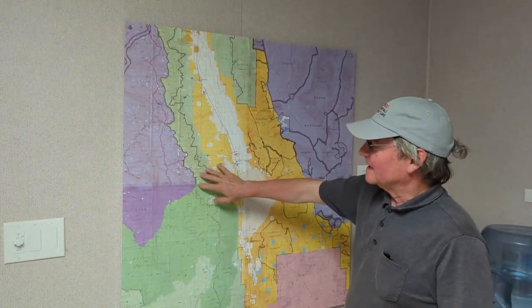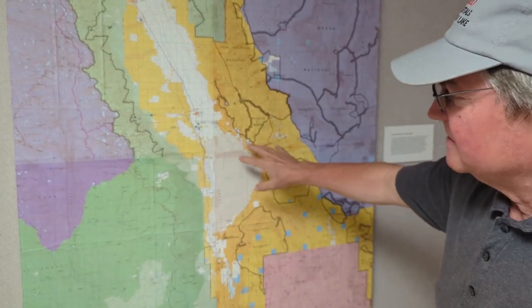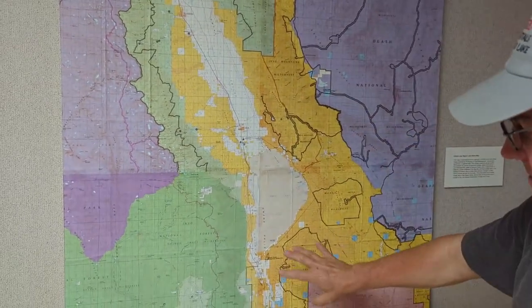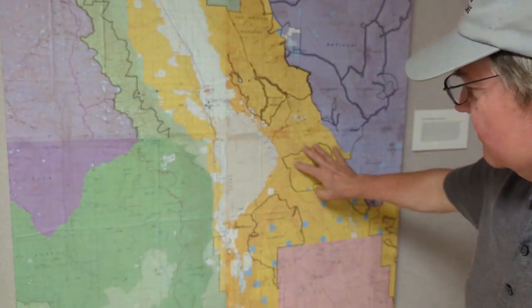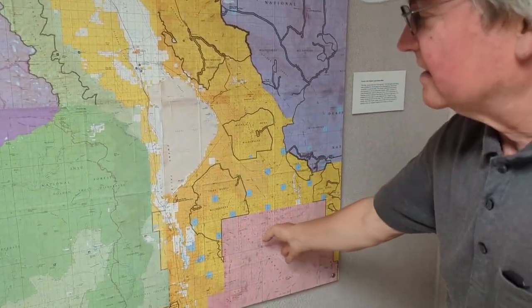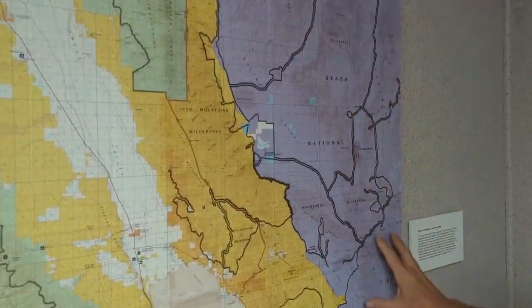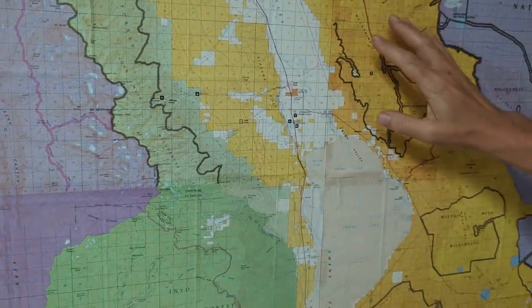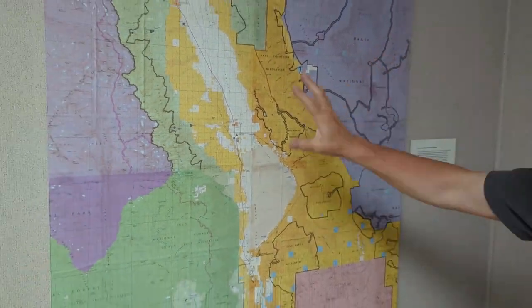This is one of my favorite kinds of maps. Some people call them land status maps, produced by the Bureau of Land Management, and it shows generally who owns the land in terms of government entities. Green is Forest Service, yellow is Bureau of Land Management, pink is military, and this is all the National Park Service, Death Valley. So these colors mean this area is almost all government land, which means public land.